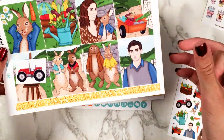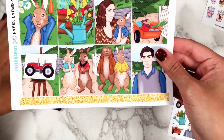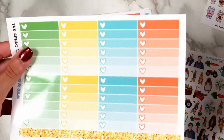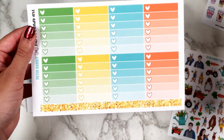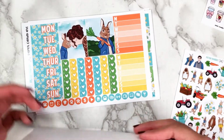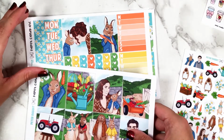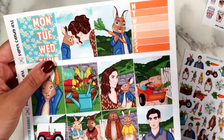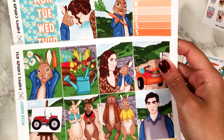I do like that she offers so many add-ons a la carte, but for this one I decided to pass. So there is this page. I did get the ultimate version of this kit, so it does come with the heart checklists that I don't typically use. These would be good to cut into little things though. And then we have extra full boxes, because I do love the ultimate size because there are so many more full boxes, and y'all know I'm a sucker for full boxes.